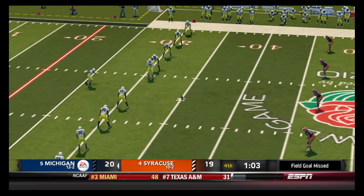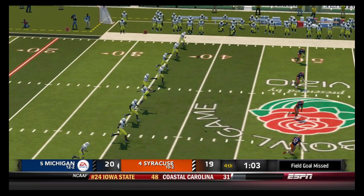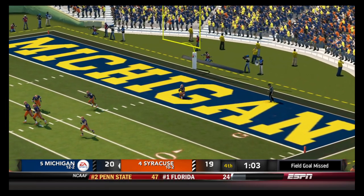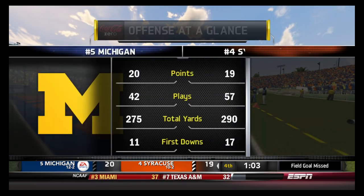And it looks like they're ready for the kickoff. He sends this one deep. And it goes into the end zone, down for a touchback.